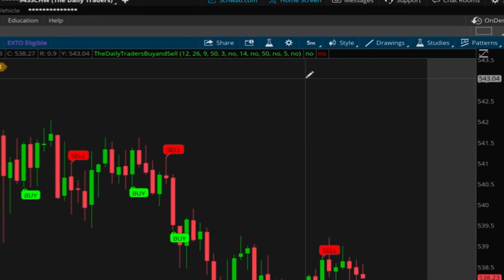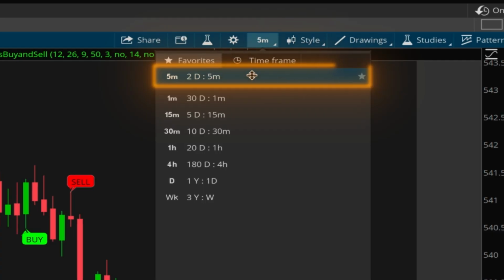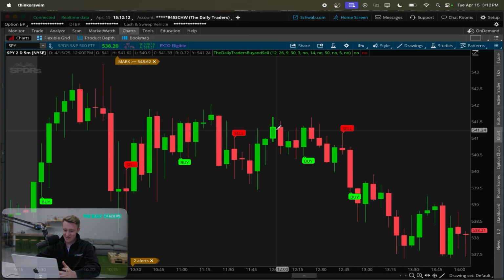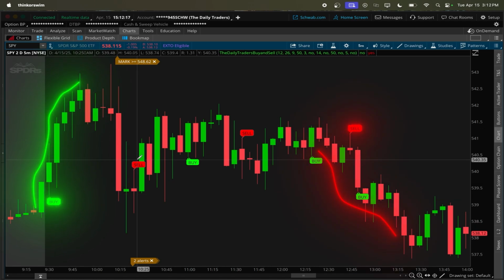for this specific strategy. Now, next, you're going to want to head over to your time frames, and we're going to be using the 5-minute time frame. So each candle just represents 5 minutes of time. That is what we've found this indicator to be very accurate on. Now, the indicator is very straightforward. When it says to buy, you're going to buy. And when it says to sell, you're going to sell.